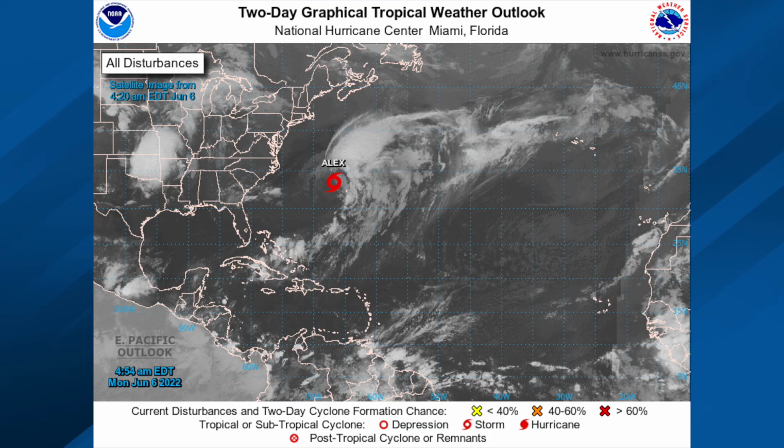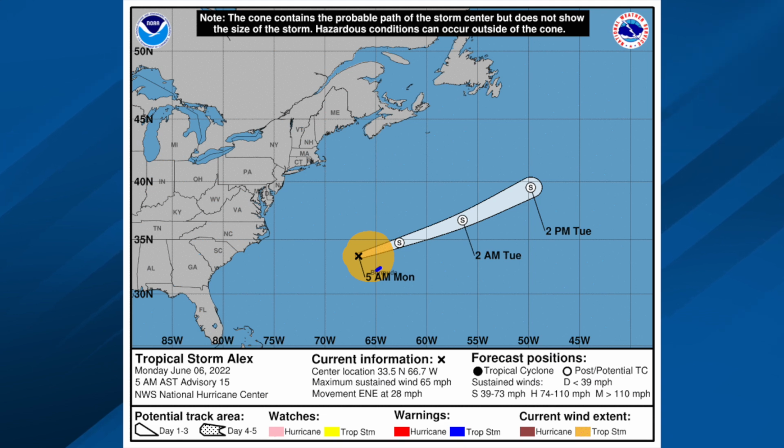In the tropics, that's Tropical Storm Alex just north of Bermuda this morning, with top winds of 65 miles an hour. This becomes post-tropical later today on the journey out to sea. The rest of the Atlantic Basin, very, very quiet.